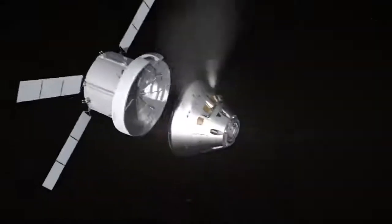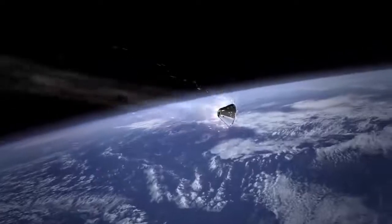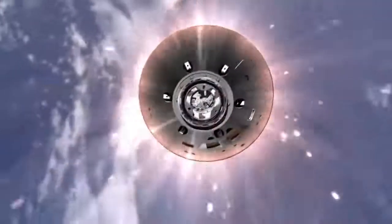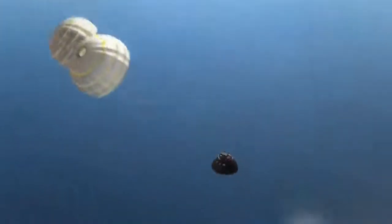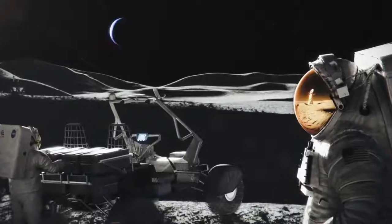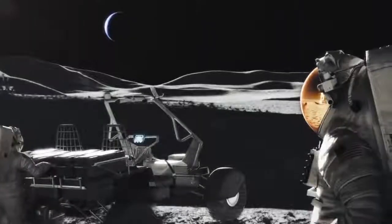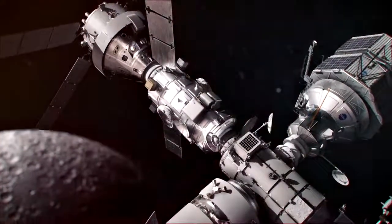After about a month and a total distance of over 1 million miles, Orion will return home, faster and hotter than any spacecraft has before. A primary goal of Artemis 1: ensure Orion safely returns to Earth before we fly with humans. When we do, we'll build our capability for sustainable lunar exploration, preparing us for missions farther into the solar system.